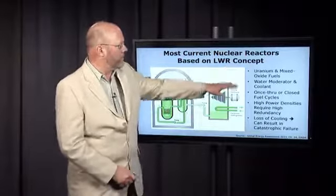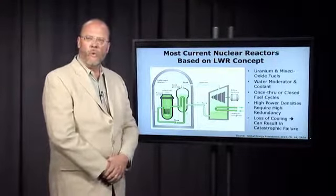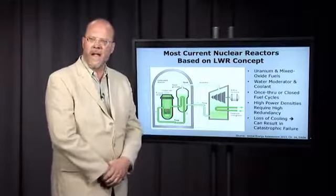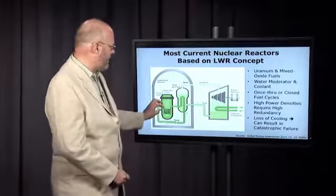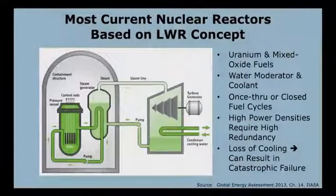Most of the fuels use uranium mixed oxide fuels. Water is the moderator, that is what sort of controls the rate of the reactions. It's also the coolant. Most reactors use a once-through fuel cycle, that is, after the fuel is exhausted, it's removed and considered as waste. A few countries around the world have closed the fuel cycle. I'll say more about that in a few moments.